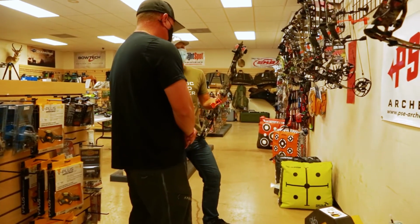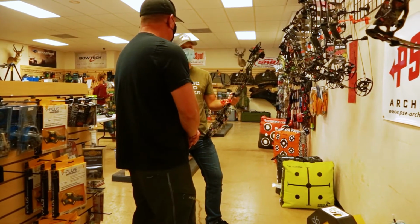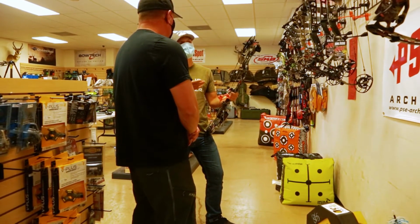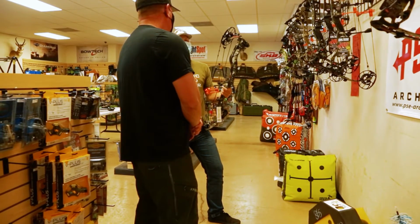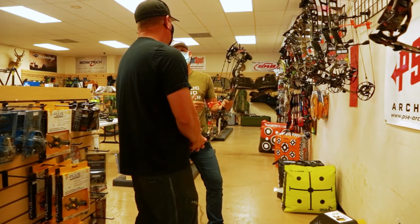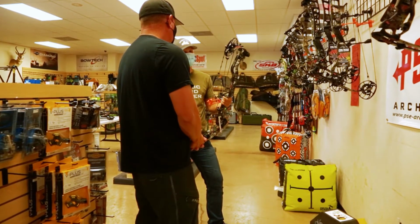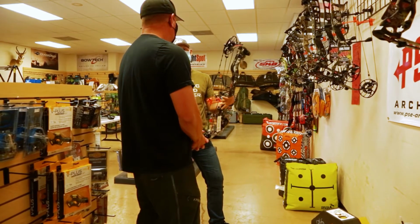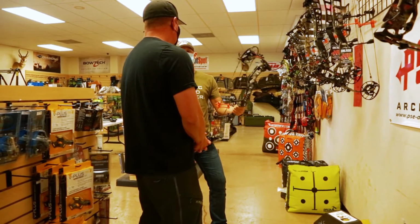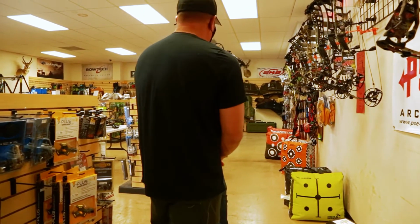A lot of guys out west will get a longer axle-to-axle bow because you're generally shooting longer distances. They kind of run almost a target setup, so longer stabilizers, adjustable sights, stuff like that. Out back east, you usually shoot a shorter bow because you're in a tree stand or a ground blind. You kind of want something compact.